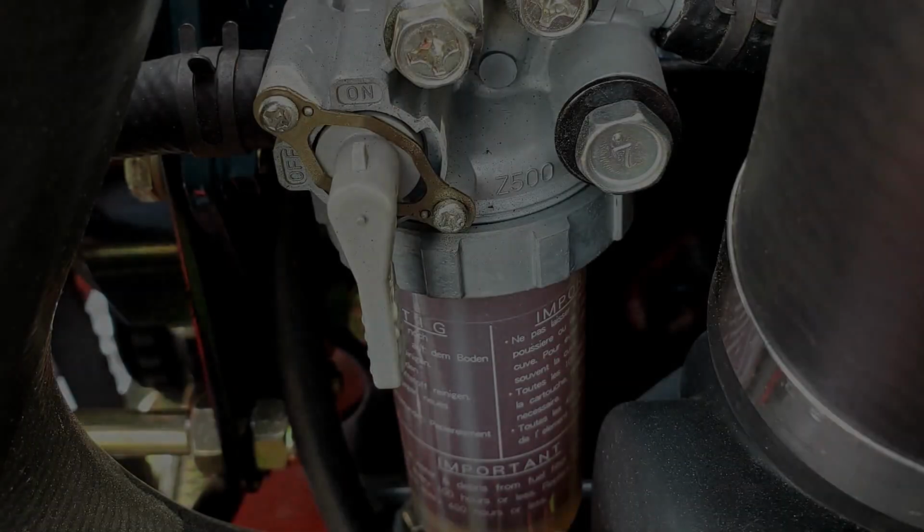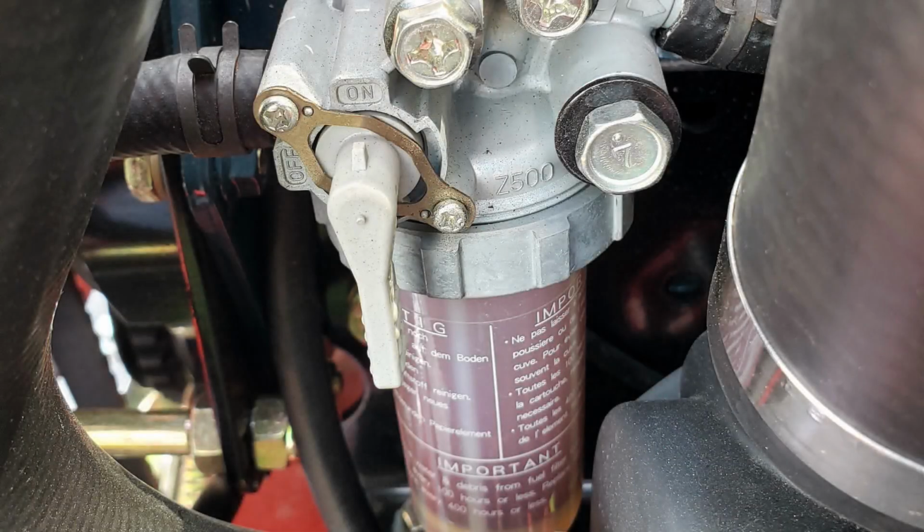Now, this one's for a diesel model. This doesn't really pertain to gas, but for the diesel guys out there, since I purchased diesel, this was a big one for me: the fuel filter on the diesel. When you look at the fuel filter on the Steiner, it's your stock Kubota water separator fuel filter. It's the secondary filter. They both have primary filters before the fuel pump, but this is the secondary filter.